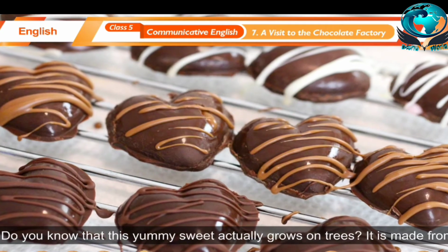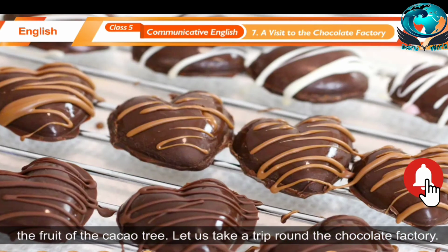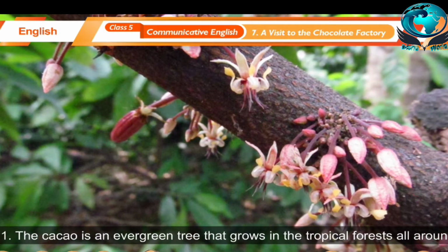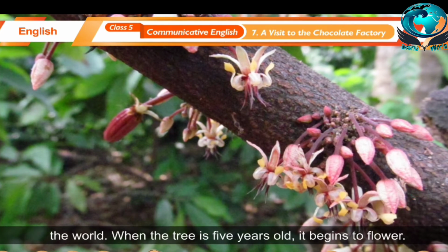Do you know that this yummy sweet actually grows on trees? It is made from the fruit of the cacao tree. Let us take a trip round the chocolate factory. 1. The cacao is an evergreen tree that grows in the tropical forest all around the world. When the tree is 5 years old, it begins to flower.